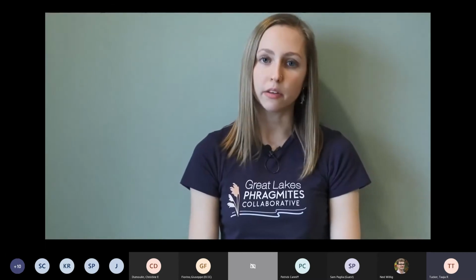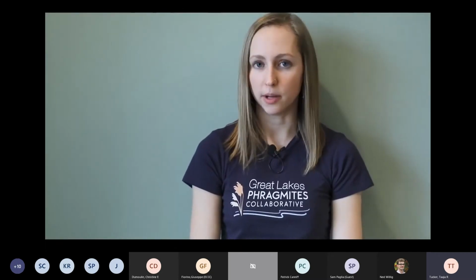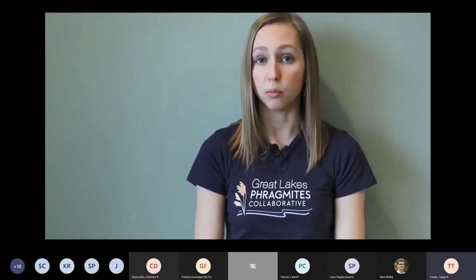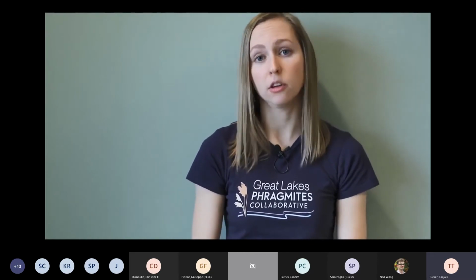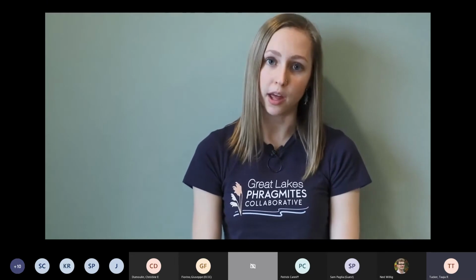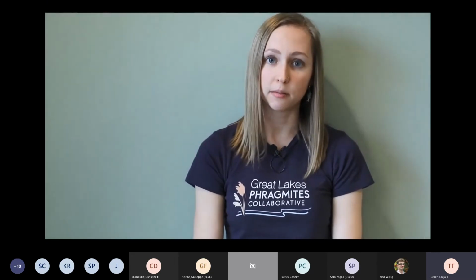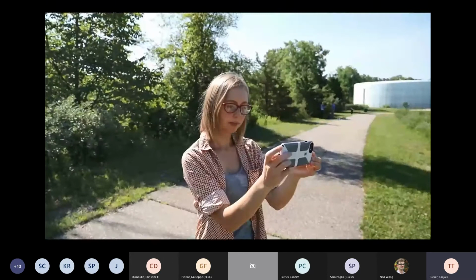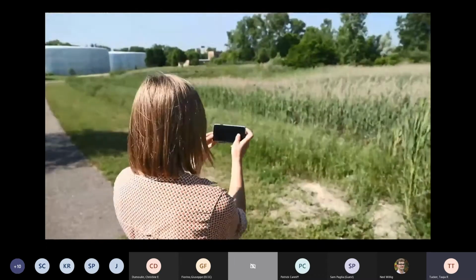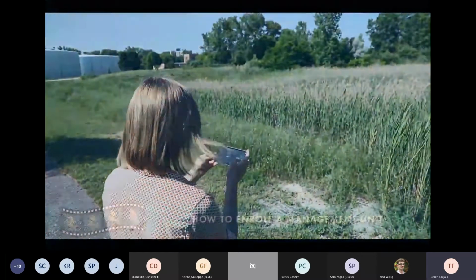Lastly, look for Phragmites that is established outside the perimeters of your management unit. If there's Phragmites immediately outside of your management unit borders, it could spread back into your site even if your management is effective. So we want to make sure we capture that in your enrollment paperwork. Don't forget to document the state of your management unit as well as the surrounding area. These pictures are going to be useful to you in the future when you complete your monitoring reports.